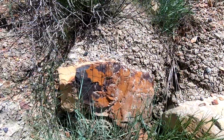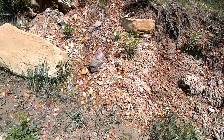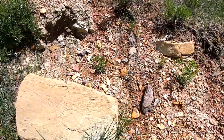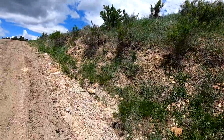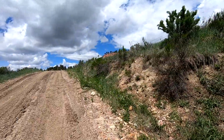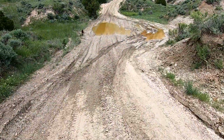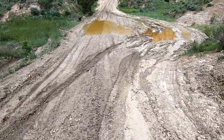Along the road, there's some great examples of sandstone that has been acted upon by various forces, whether it's water or wind or fire. There's the four elements right there. And here is where we would definitely not have continued with the car.